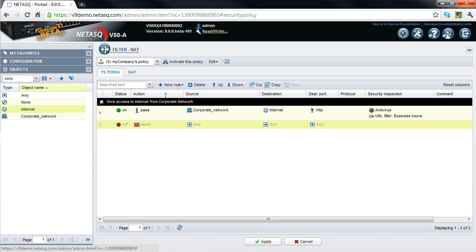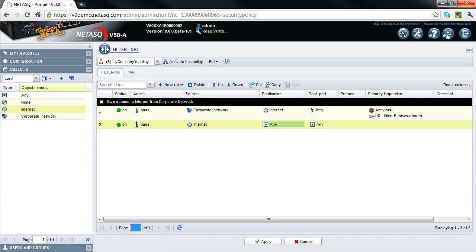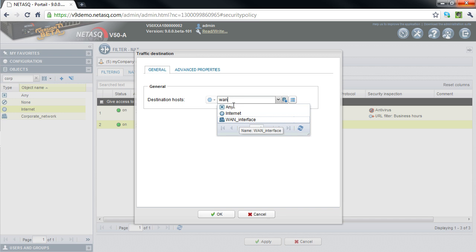Now, Fabien needs to grant access to the My Company web server. To accomplish this, he's delighted to find that he can simply drag and drop objects from one rule to another. He now grants access from the Internet to his public firewall. Simply typing the first letter of the name of the object is enough to find the one he wants.